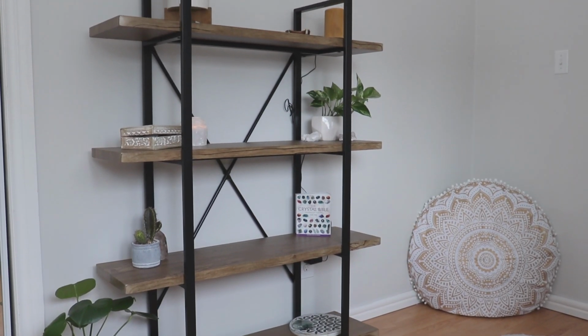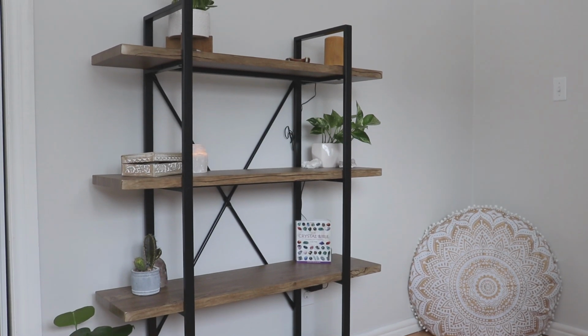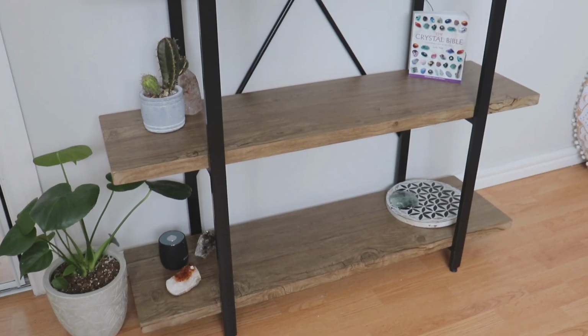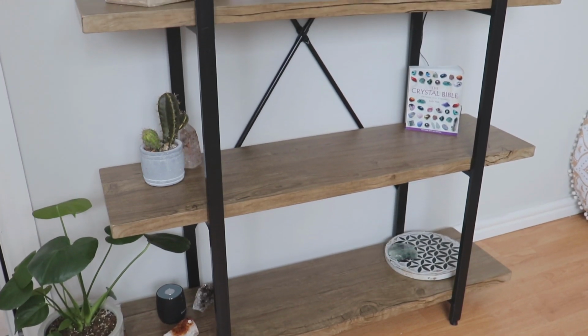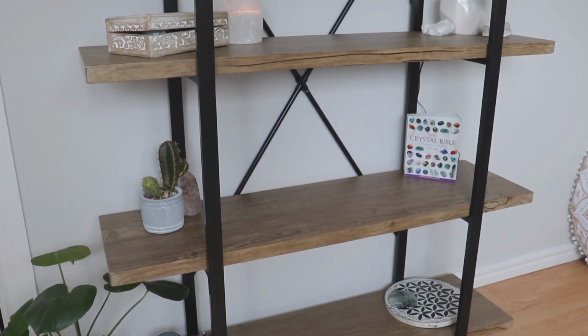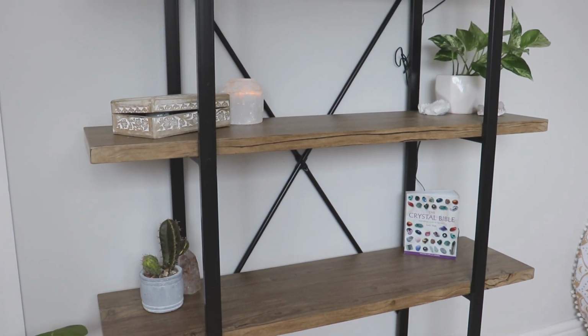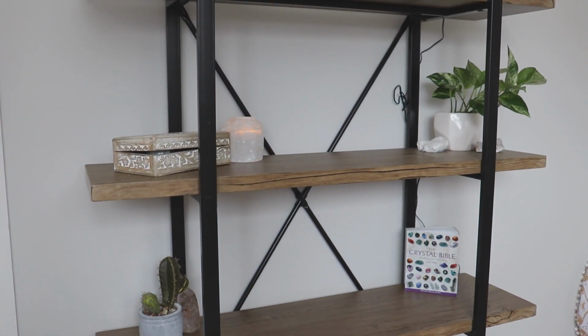If you've ever done any reading about feng shui, which I've recently started to really get into, you know that it's really good feng shui to have air being able to pass freely through objects in your home as opposed to having blocks and obstacles. And I also really like natural wooden elements, which is why I chose this rustic wooden bookshelf as opposed to something more contemporary.